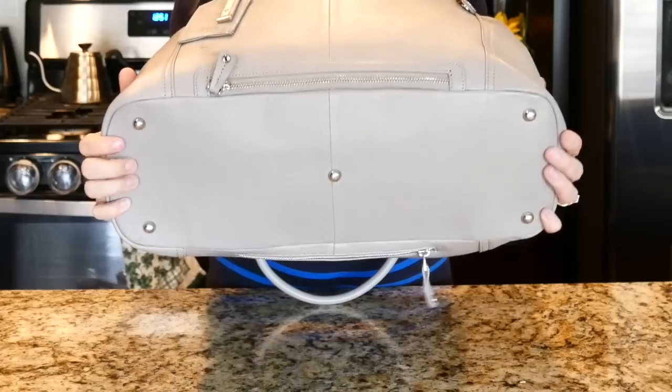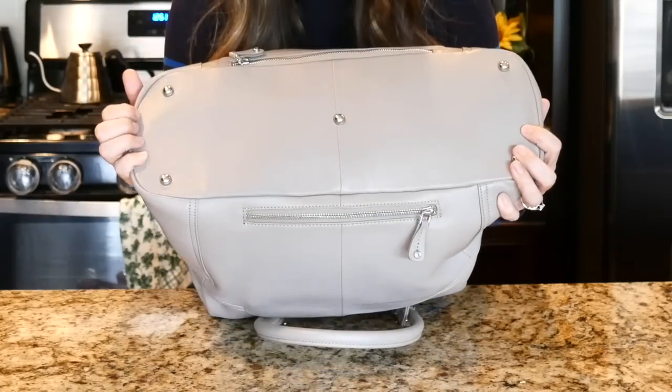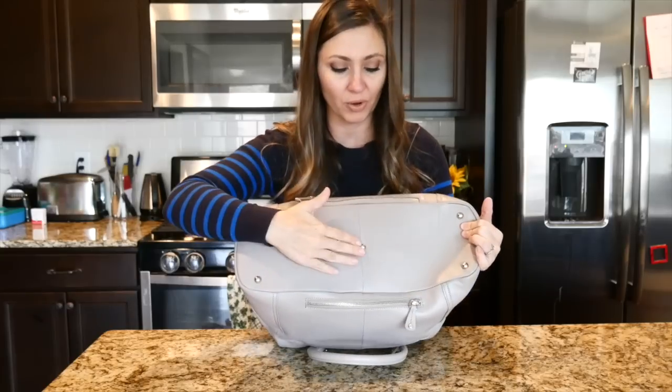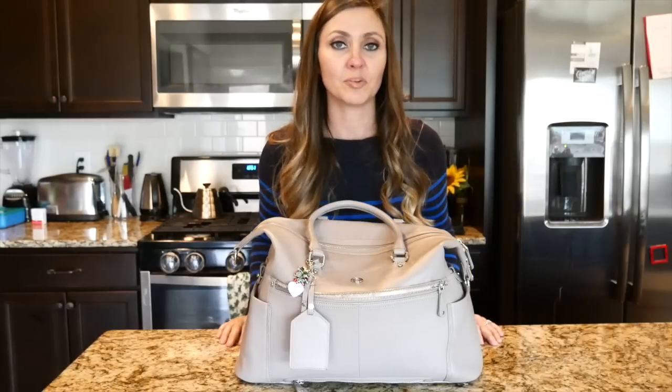The bag does have nice feet on the bottom. It's actually got 5 feet, which I think is a nice touch. It's just one more touch point for keeping the bag off of the ground, which is fantastic. So that's everything from the F.U.S.E.D method.